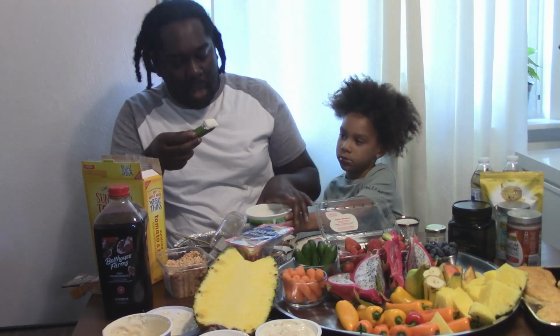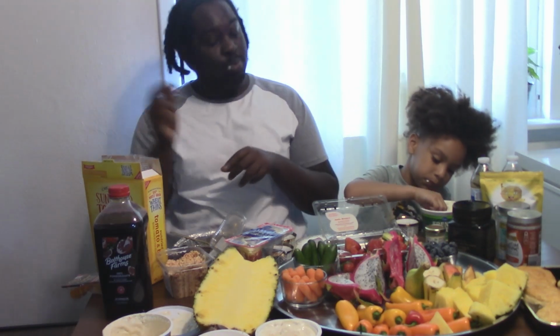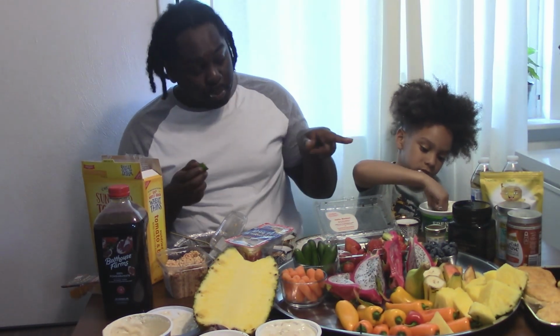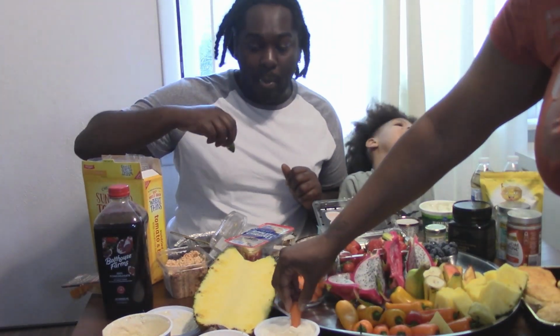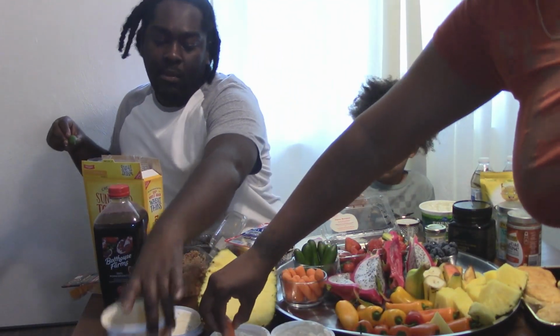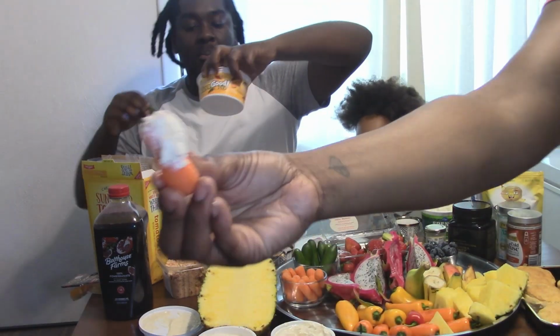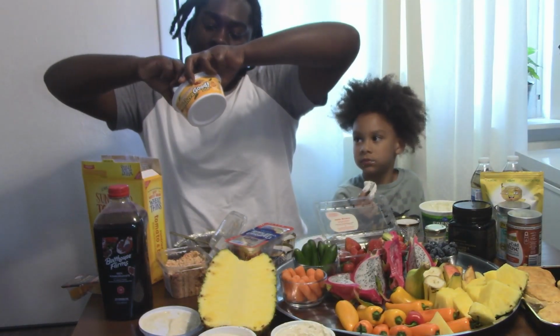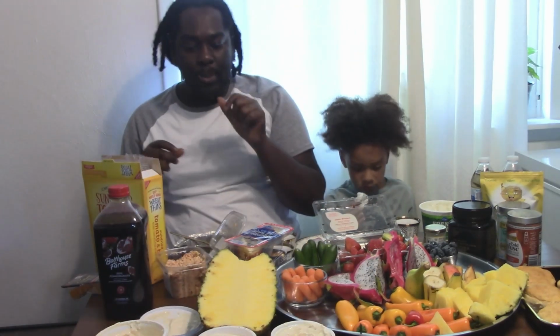I got a baby cucumber and some French onion dip. That's good. I'm gonna try some of this jalapeno chela haluva. Haluva dip. Hell of a good dip. That's what I said. The hell of a good dip.